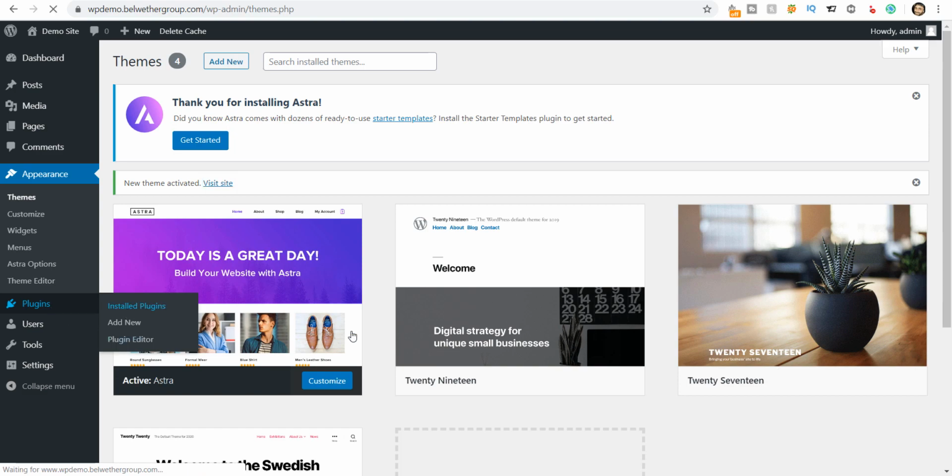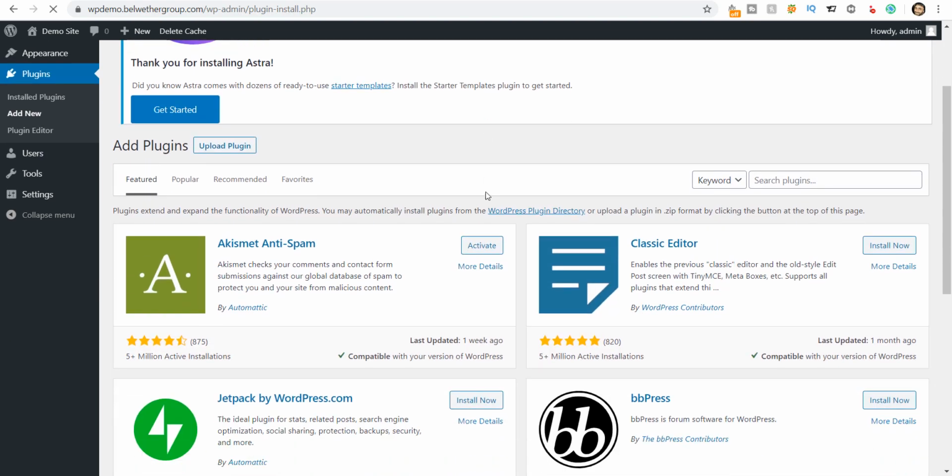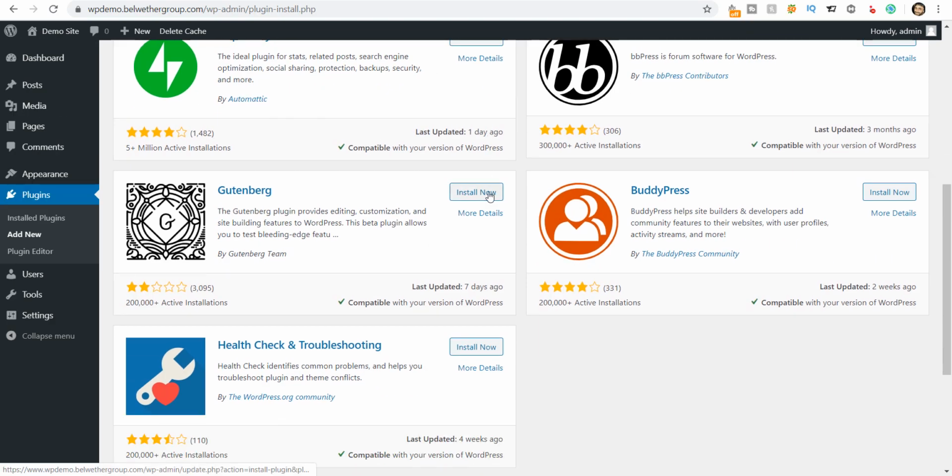I'll just show you the plugins over here. At the moment, we will not have many installed plugins. These are the default plugins that WordPress installs. Now, if I click on Add New, you can see over here. Now, just to keep it simple, you can see this is called BuddyPress.